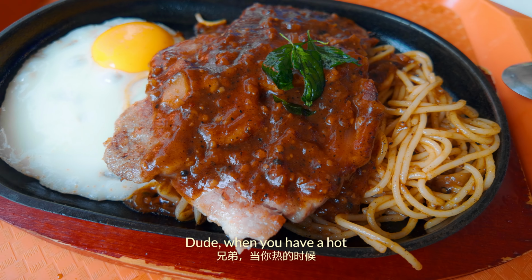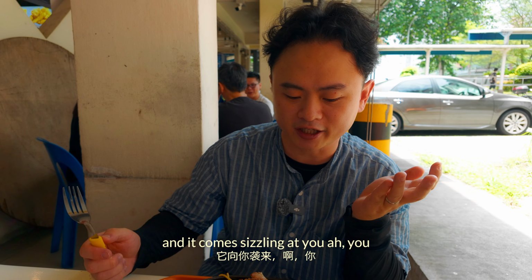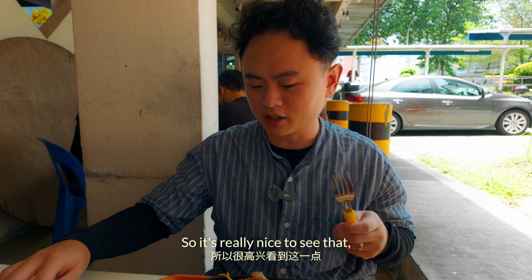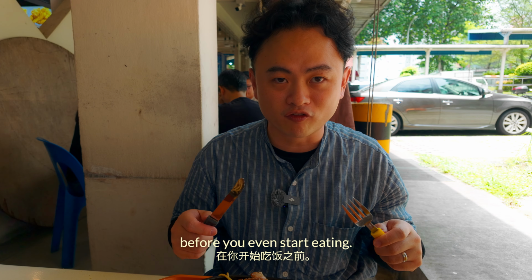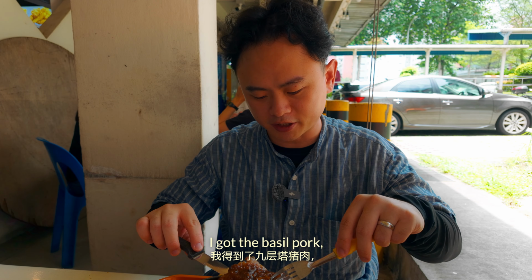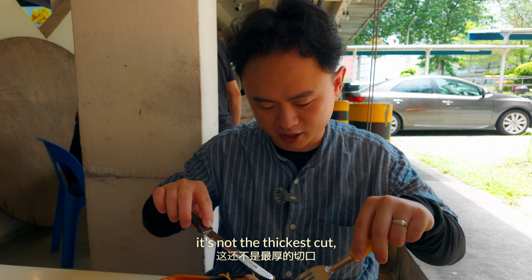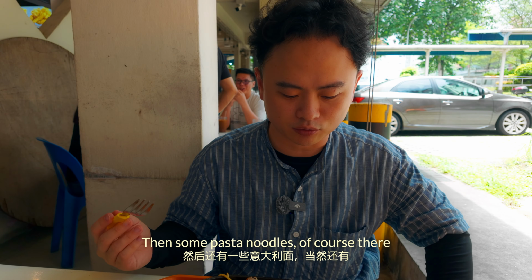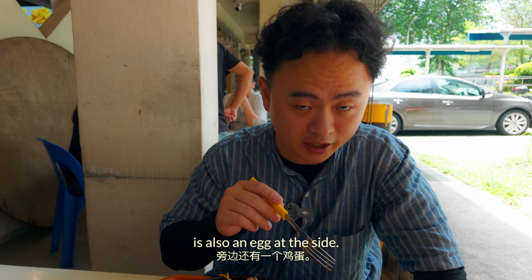Dude, when you have a top plate on anything, and it comes sizzling at you, you know there's that excitement level there. So it's really nice to see that. At least it doesn't turn cold before you even start eating, so that's good. And the serving is pretty good. I got the basil pork. It's not the thickest cut, but it's substantial enough. Then some pasta noodles. Of course, there is also an egg at the side.